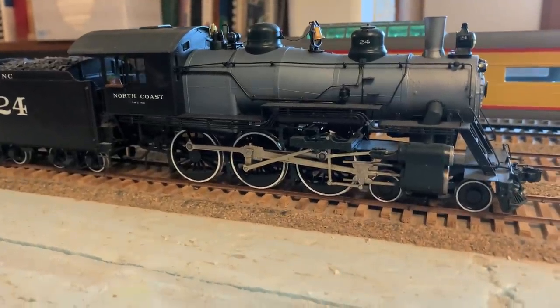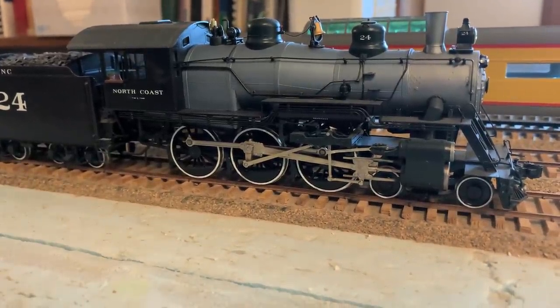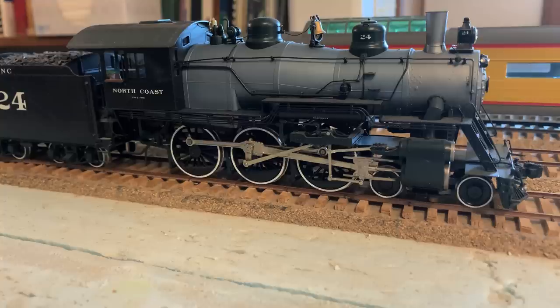A lot of his locomotives are really rare brass models, and then some of them are kit-built brass kits. Wow. But all of them just unbelievable.